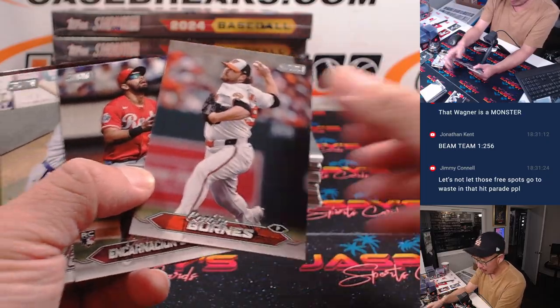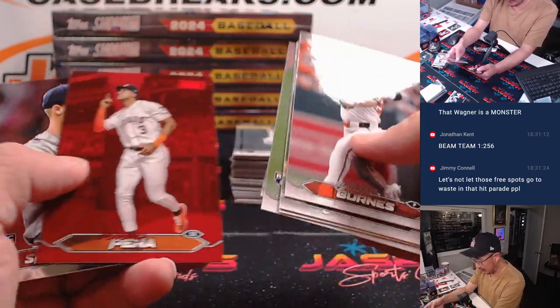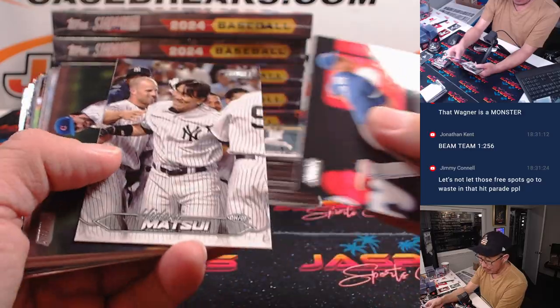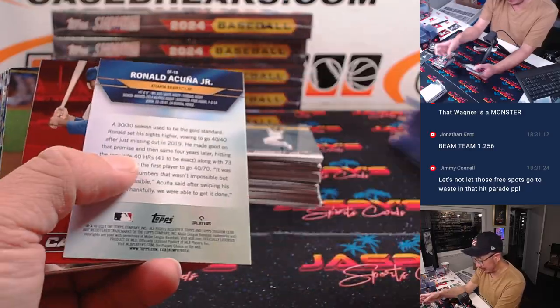There he is, Corbin Burnes right there. Maybe the Dodgers will take a run. I'm sure the Dodgers will at least make a phone call to every one of these free agents and see what they can do.